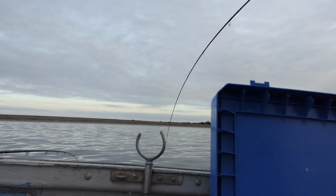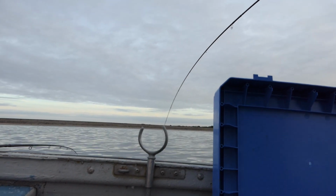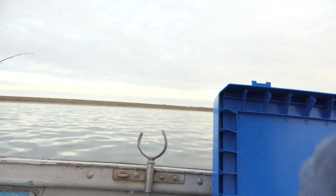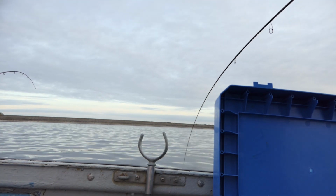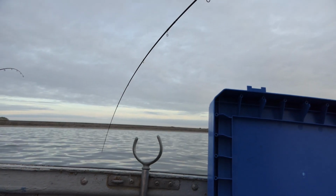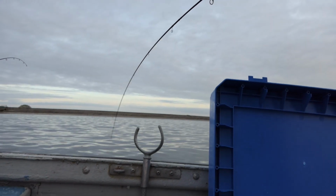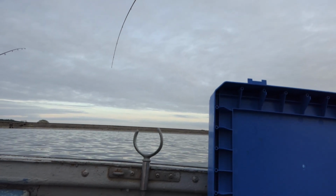So we're into a zander here. This was hooked right at the end. Literally it was about 5 minutes before I was going to pack up, so I was getting there for 7 o'clock. I know that zander feed best, so I read, the first couple of hours of darkness, and then in the morning, the first couple of hours, then they don't feed all day. But in a deep water venue like this, they're going to be feeding at different times.